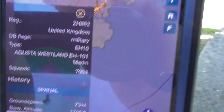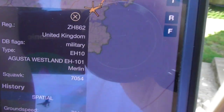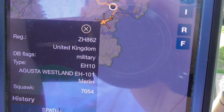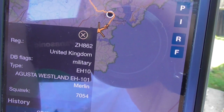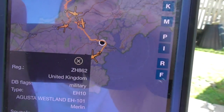Well, looks like we now finally get to see something this time, though. Now we've finally seen the British Navy helicopter, and a military aircraft this time anyway. Obviously, this has probably been the third aircraft we've seen. Early on, we only saw two aircraft.